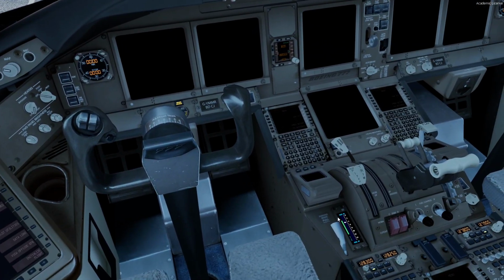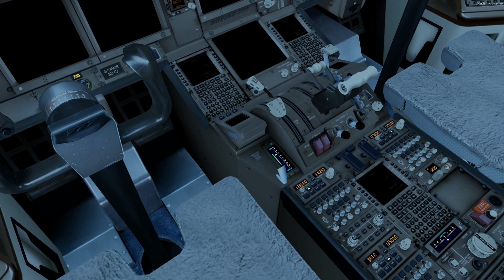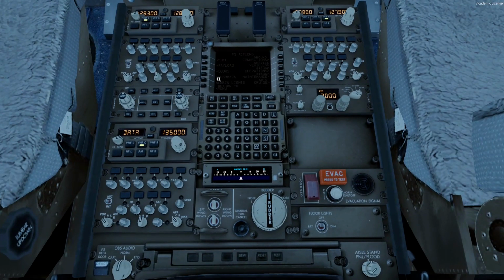What else can we do? Park brake we need to set as well. We'll set 2000 on the transponder for the moment and we'll go ahead and start doing our fueling.